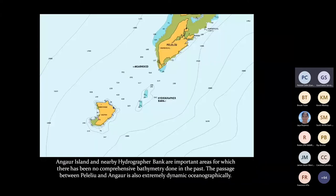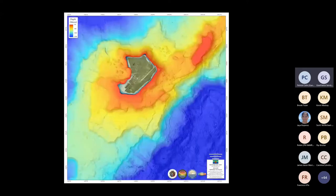Another example of what we're doing, this is the area between Palau and Angaur. It's a deep water passage between the Western Pacific and the Philippine Sea. It has a bank in the middle of it. This is the existing bathymetry we had, virtually unchanged since World War II. This is the more recent bathymetry, again a combination of the deep ocean and the coastal bathymetry, with Angaur Island in the center there. And then the shallow water bank, Hydrographer's Bank, which is up in the upper right corner, gets up to about 17 meters minimum depth.